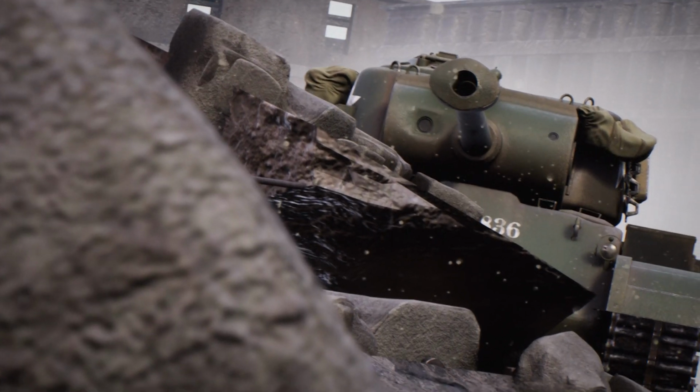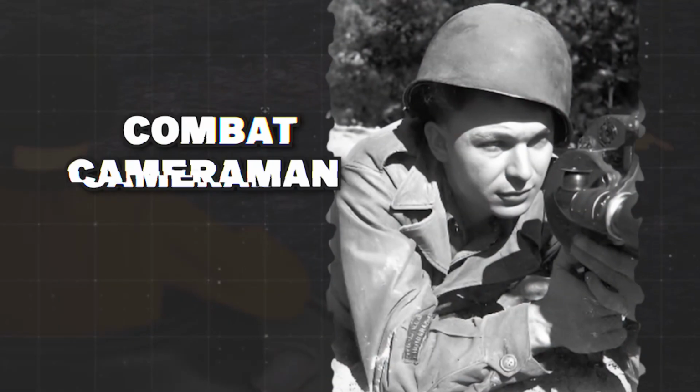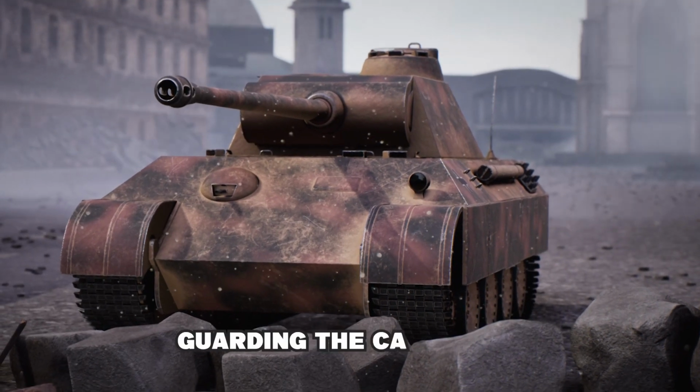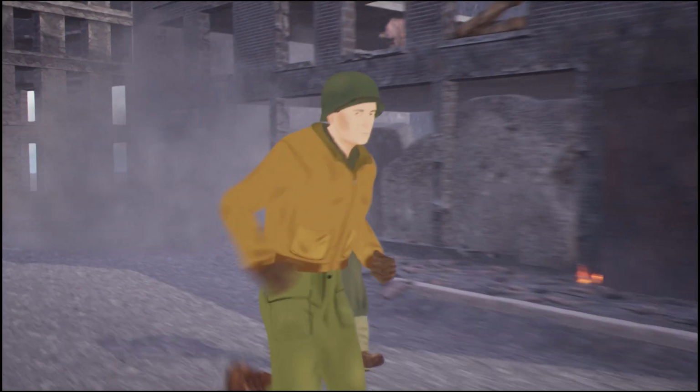There's a shout outside, and the tank commander, Bob Early, opens the hatch. On the street, combat cameraman Jim Bates tells Early that there's a monster of a tank guarding the cathedral, and it can be seen around the corner. Jumping out, Early goes with Bates to have a look.